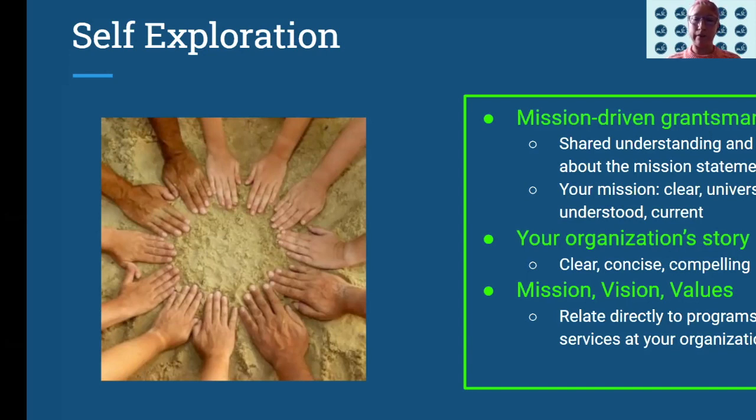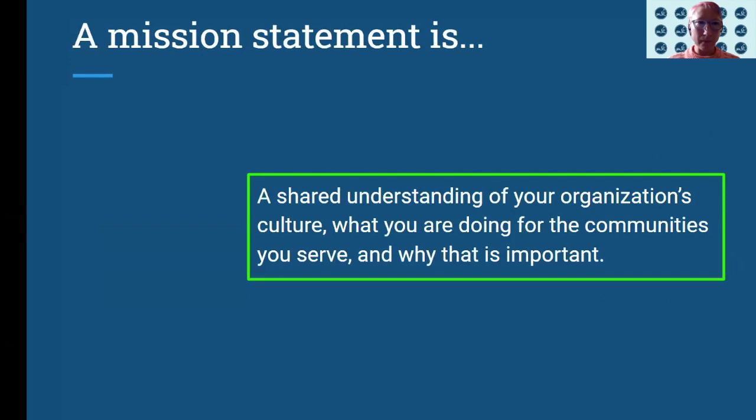Your mission, vision, and values relate directly to programs and services at your organization. So all of these things we're going to be covering as we continue through the series. You really want to be careful that your mission is the center of the work that you're doing and where you're building from as you continue. So a mission statement is a shared understanding of your organization's culture and what you're doing for the communities you serve and why that's important.